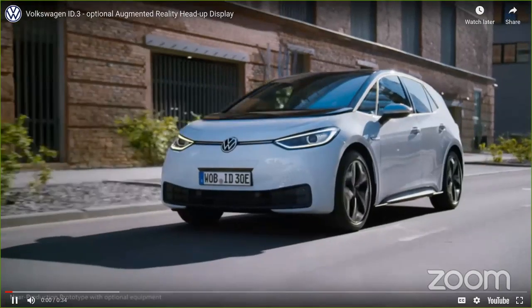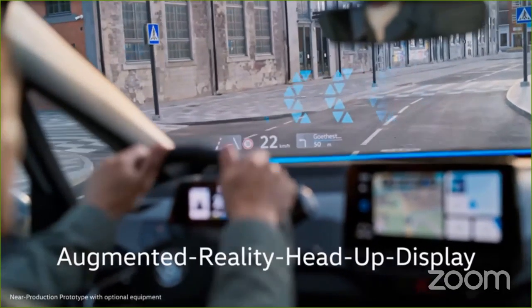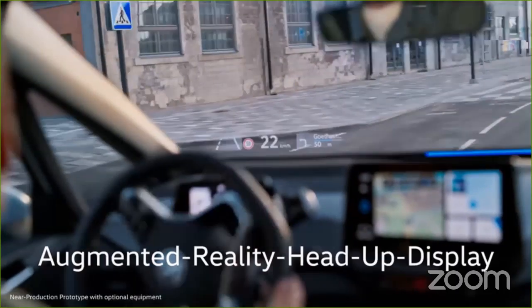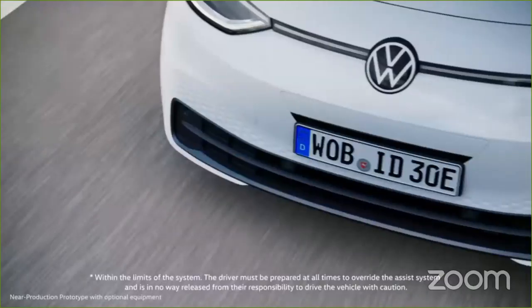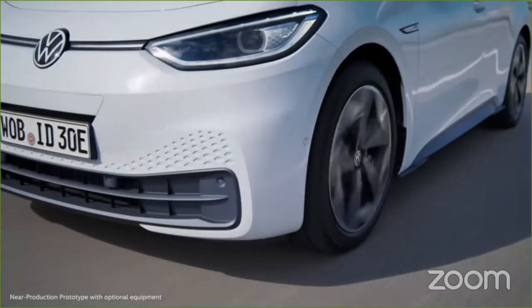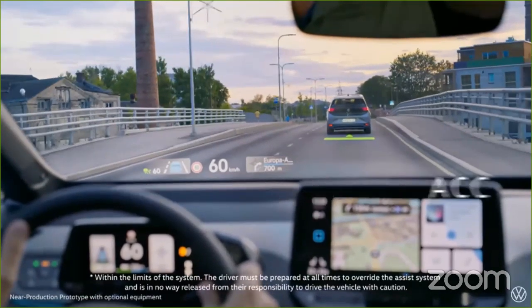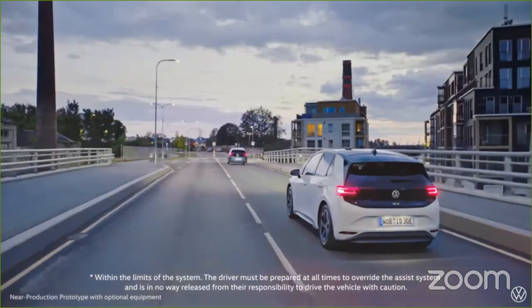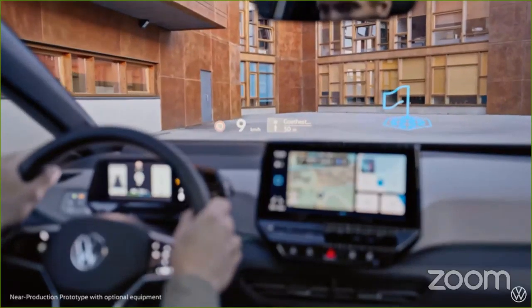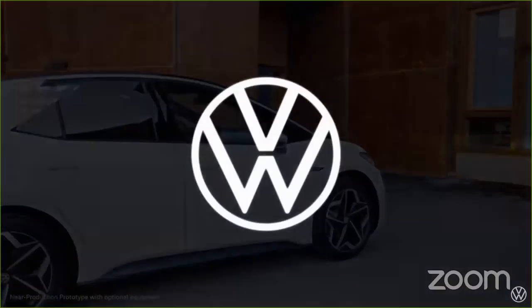The augmented reality head-up display projects the navigation direction straight into the traffic situation ahead as you're driving. When you pass 60 kilometers per hour, the standard lane assist system is able to recognize if the ID3 leaves the roadway unintentionally and can help you stay in your lane. The optional adaptive cruise control ACC with predictive cruise control allows you to maintain the maximum legal speed while keeping the permissible distance from the vehicle ahead. In this way, the ID3 helps you reach your destination more comfortably. Volkswagen.